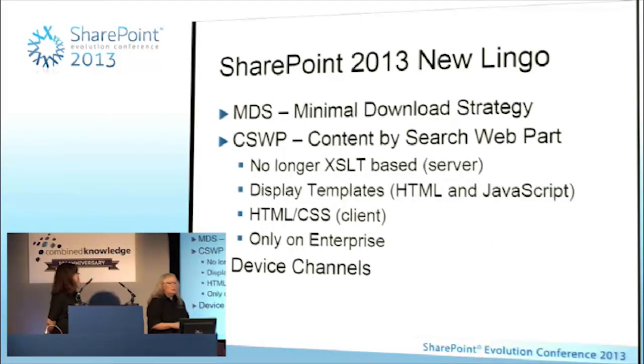So I've introduced you to some lingo, some new terms. MDS is your minimum download strategy. There is a new web part available, the content search web part, which, if you're into branding or displaying different content, you will get to know and love, because you can put in HTML or create something called design templates. Now the content by search web part is an enterprise web part. So if you are using the enterprise CALs, then you will have that available to you. Now the Enterprise Search Center relies heavily on the content by search web part. So if you don't have the enterprise CALs, then you can't have the Enterprise Search Center. You can only use the standard search center in SharePoint Server.